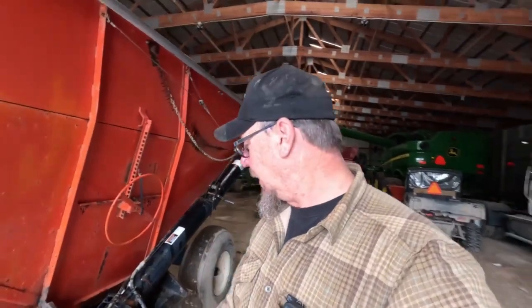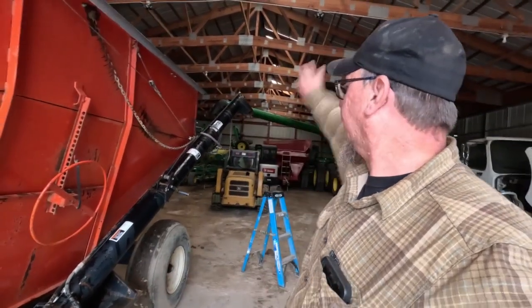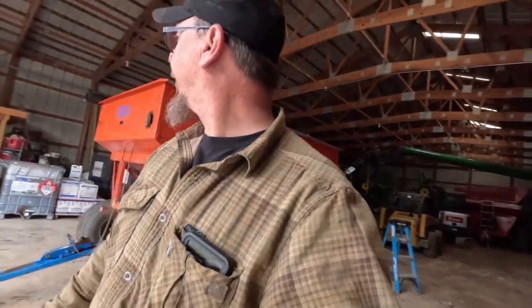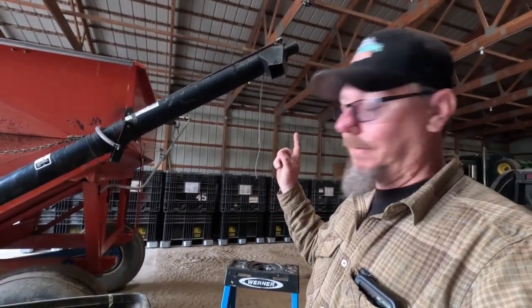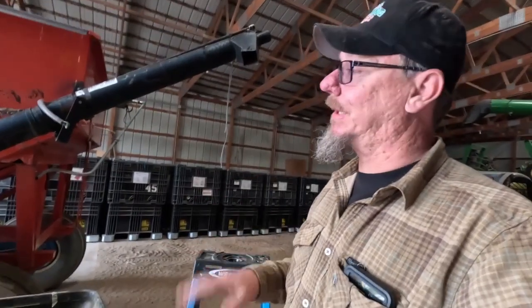So now I got to reach up in there and pull all that out of there, and I got to figure something I can run up that auger to kind of clean it out, because I can't have that stuff going into the planters or it'll plug the drills up. The good news is it was last year's nest, not this year's, so that's a plus. And I think I got it out of there.